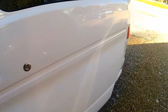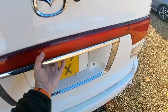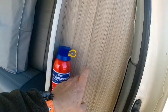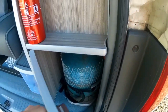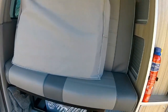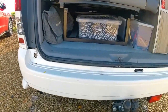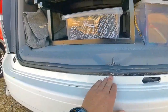I'll show you around the back. Right, this back up. Storage under the bed. Fire extinguisher. Going to get a fire blanket to go in here. Gas bottle is in there, tiny little bottle. And it's a four berth, two up top, two down, and there's absolutely stacks of storage. It came with an awning, but I don't think it's something we're going to bother with. A driveway awning.